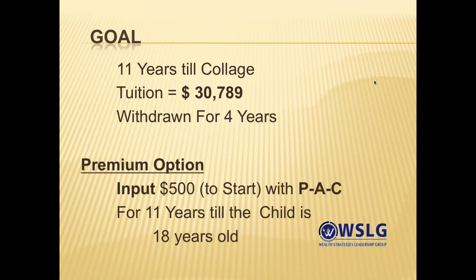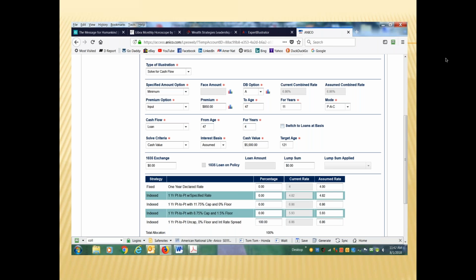So what you're going to do in front of the client, once you've got these criteria in, and then we're going to put the loan criteria in a moment, is input 500 and figure out the policy values to see where we are, if we have to raise or lower the premium for the cash we're after. So going to the next slide, you can see here that we're going to put the loan, and it says here from age 47 for 4 years. 47 is 11 years from now, when the 36-year-old parent will be obviously 11 years older, 47 years old, and we're doing it for 4 years.